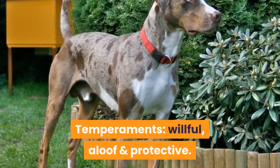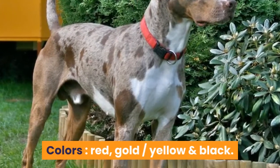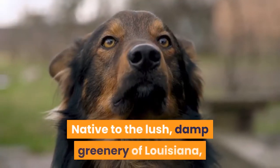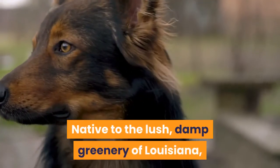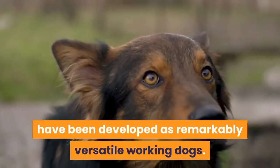Breed size is large, 61 to 100 pounds. Temperaments: willful, aloof and protective. Colors: red, gold, yellow and black. Patterns: brindle and merle. Native to the lush, damp greenery of Louisiana, Catahoula Leopard Dogs, sometimes called the Catahoula Cur, have been developed as remarkably versatile working dogs.